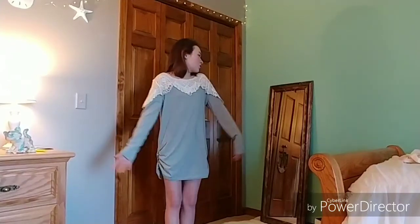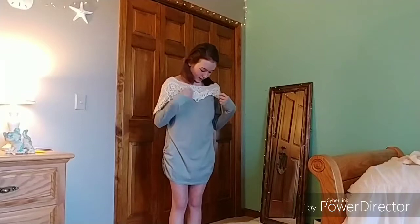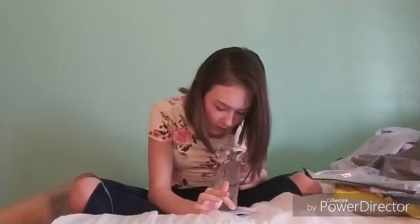I could wear this as a dress, and then it pulls up, but I'm not gonna be wearing this, because I just think it literally looks like someone glued a tablecloth to a shirt or a dress or whatever this is, and it's not really even comfortable. So, this is a no. Oh, no!